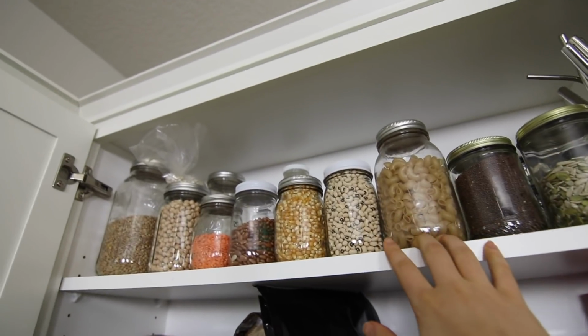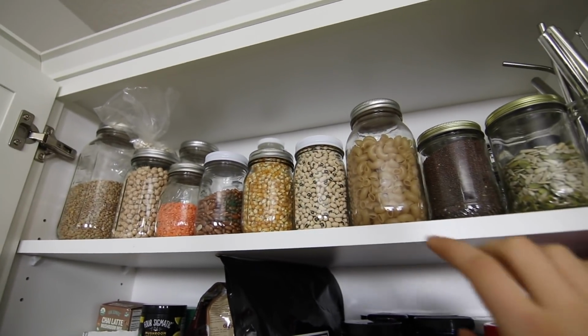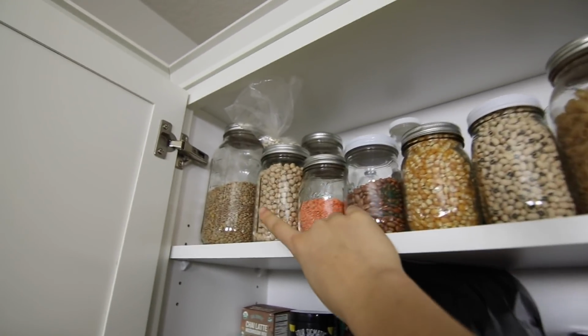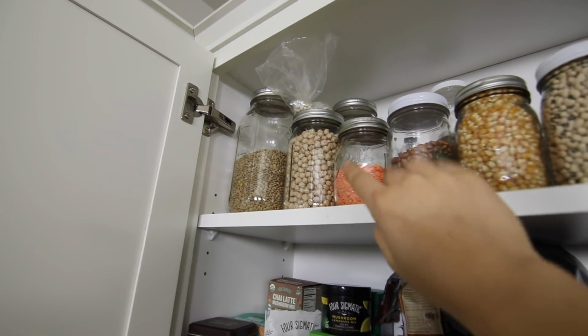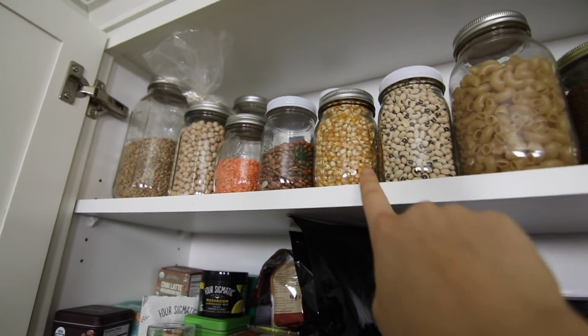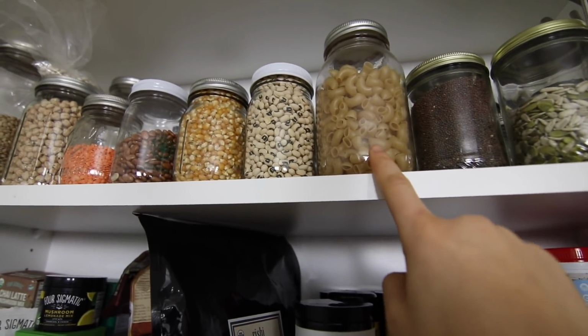And this is basically items that I don't use every day. I typically just have like a bunch of different dried beans and grains up here in glass jars. So I have some lentils, some white beans in that bag up there, some chickpeas, red lentils, pinto beans. This is some corn because every once in a while I like to make popcorn or something. Black eyed peas, that's some brown rice pasta that I got in the bulk bin.